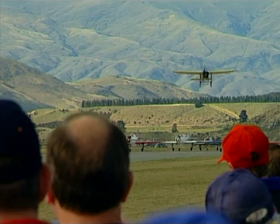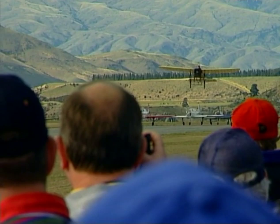Here's a landing, and watch these big wheels as he lands. There's loads of bungee up at the front. It's quite advanced for its day.